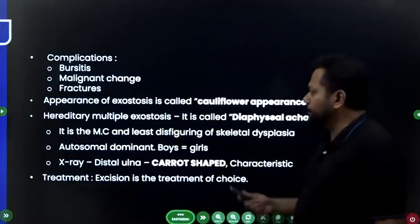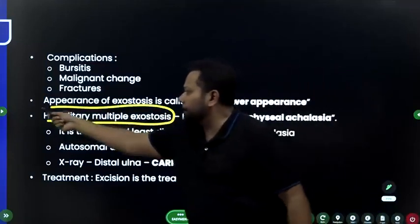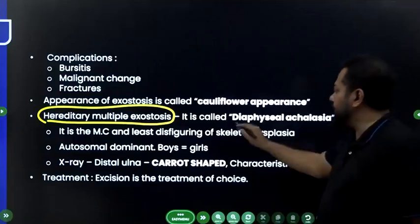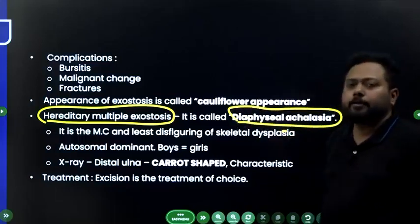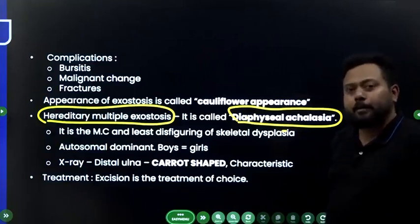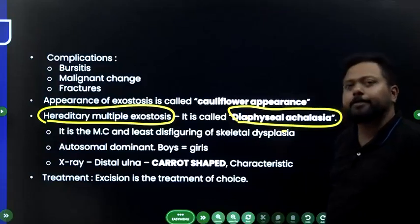There is one more condition called hereditary multiple exostosis. This is a different condition. Hereditary multiple exostosis is otherwise called diaphyseal achalasia. Asked question. So please read the question very carefully, then go for answers. Because hereditary multiple exostosis originates from the diaphysis, while simple exostosis originates from the metaphysis. That's the difference. And hereditary multiple exostosis is an autosomal dominant condition.